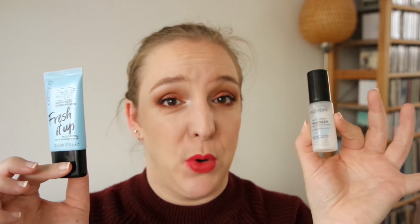So let's just get started with makeup favorites, because I think that's always everybody's favorite bit. I've used up 2 primers. I used up the Smashbox Primerizer and the Catrice Fresh It Up Hydrating Primer. Really nice primers, both of them.